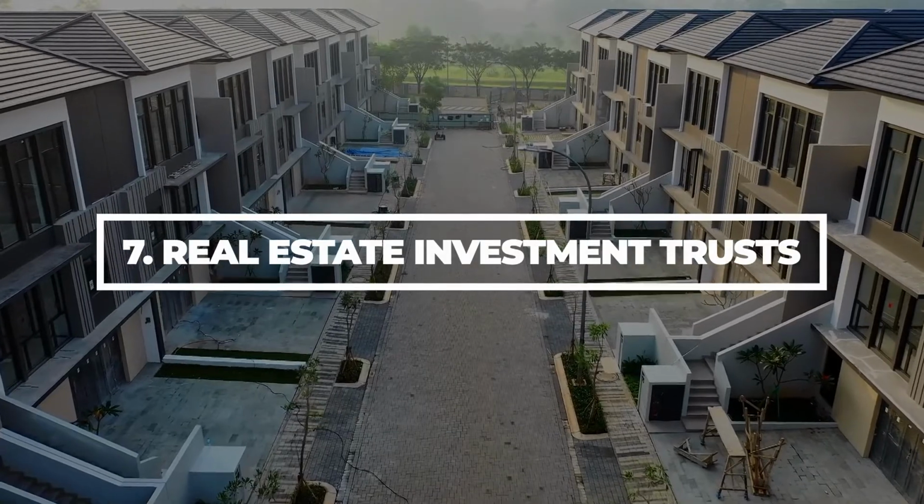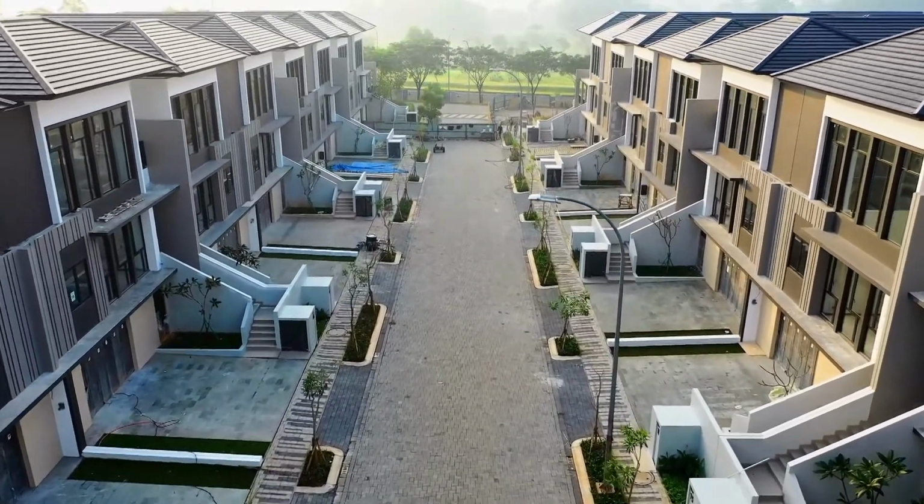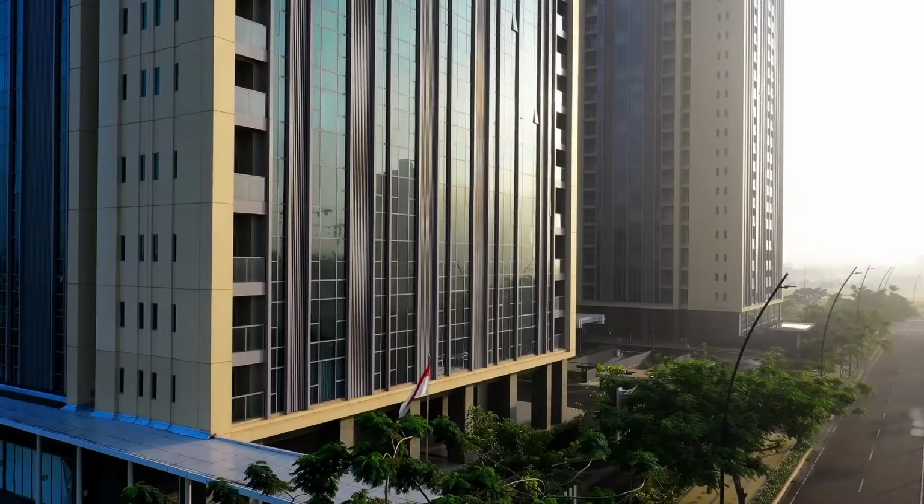Number 7. Real Estate Investment Trust. A REIT is a real estate investment trust. REITs have several advantages, the foremost being liquidity.